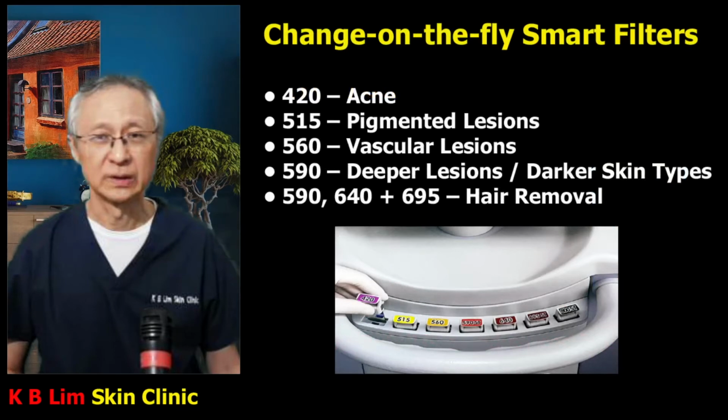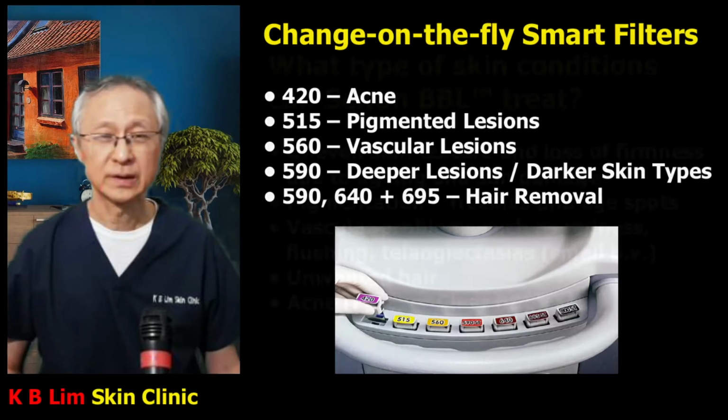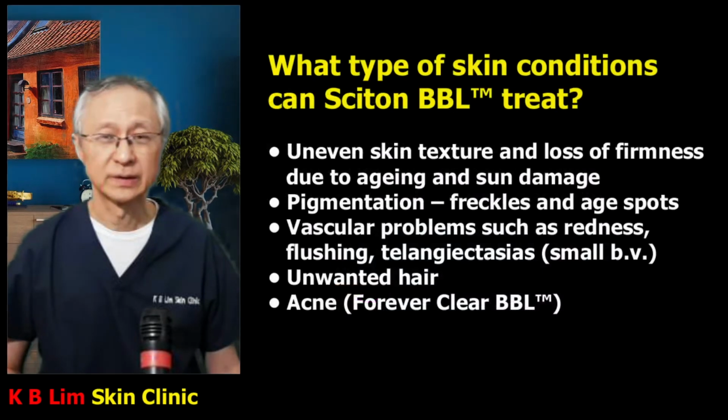As mentioned, Sciton BBL comes with smart filters. These smart filters can be changed on the fly, which means that there is very little interruption to treatment. So for acne, we'll be using about a 420 nanometer filter, for pigmented lesions 515, and so on. And this can be done on the fly, so it doesn't interrupt treatment, which can be carried out very rapidly.